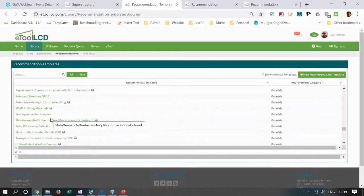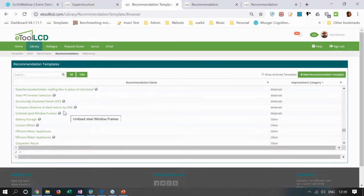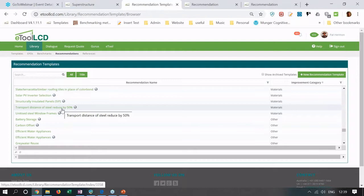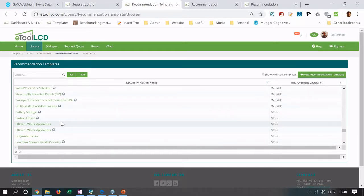Extending the lifespan of materials, extending their warranties. SIP panels. Reducing transport distances, steel and aggregates, your big transport hitters. And when you run your top impacts report in eTool, you can see which materials have the highest transport impacts. Normally it's steel, aggregate, and concrete. And yeah, reducing those by 50% or whatever it might be can give good savings there. Unitized window frames in place of curtain walling or whatever the baseline might be there.